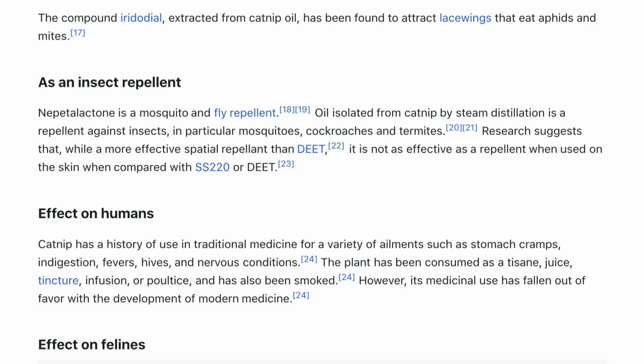Effect on humans: catnip has a history of use in traditional medicine for a variety of ailments, such as stomach cramps, indigestion, fevers, hives, and nervous conditions. The plant has been consumed as a tisane, juice, tincture, infusion, or poultice, and has also been smoked. However, its medicinal use has fallen out of favor with the development of modern medicine.